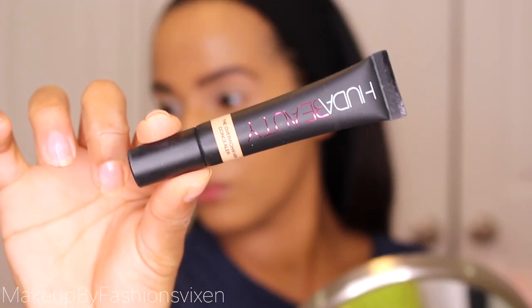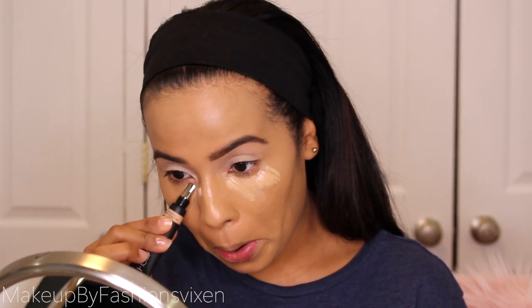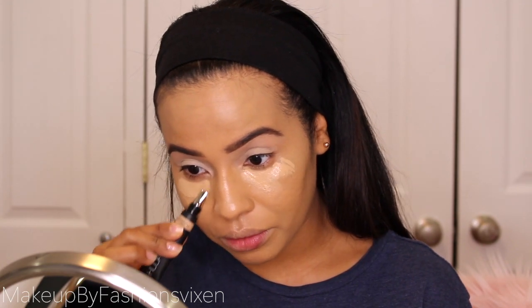Next, I'm picking up the Huda Beauty Overachiever Concealer, and I'm using the shade Granola. I've heard a lot of good things about this concealer, so I'm excited to use it. It's nice. Probably not as light as I usually like to go with my concealers, but I do like the applicator for sure. This concealer is so nice. Oh my gosh.